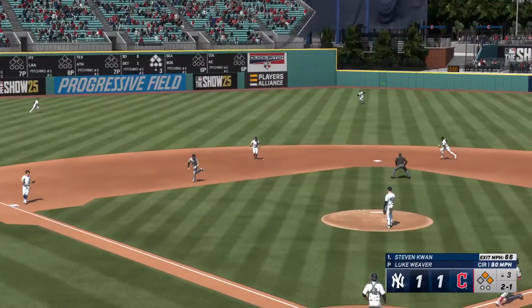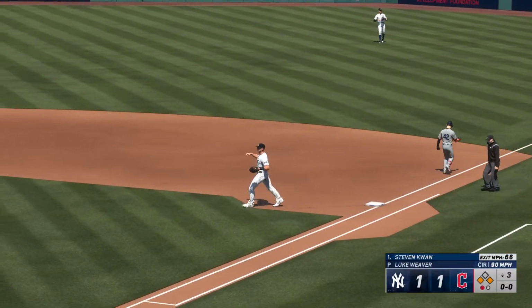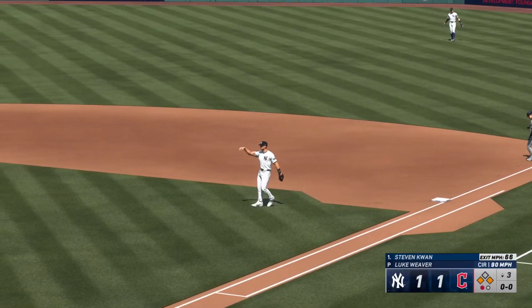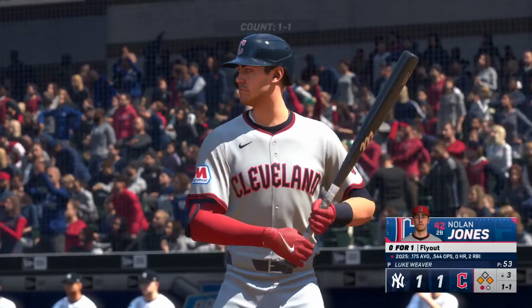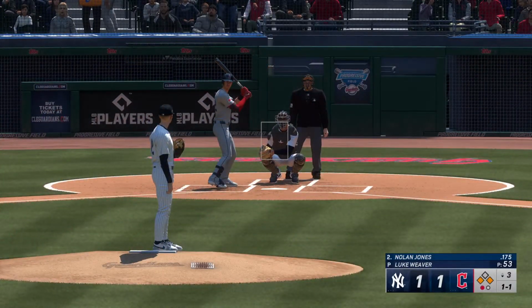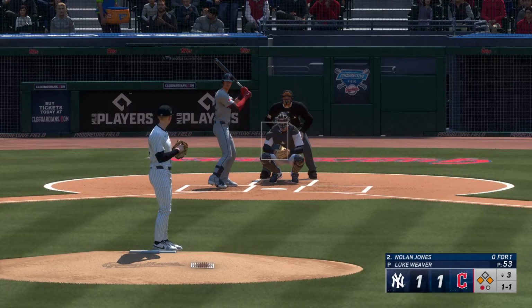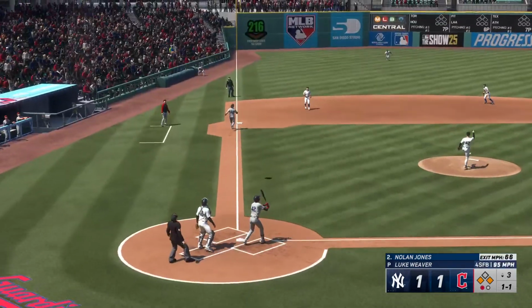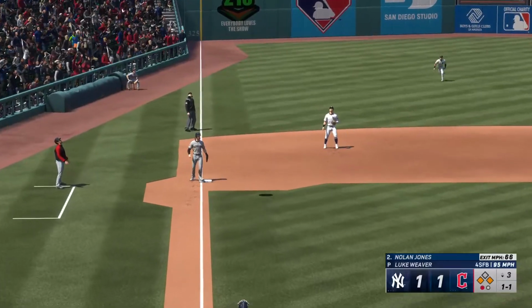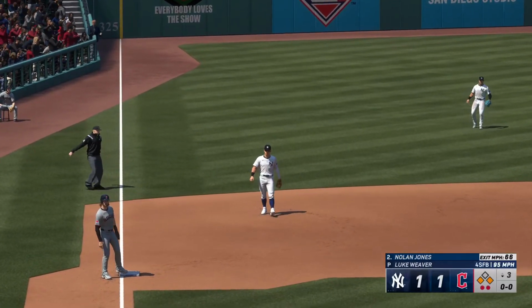On the ground left side, 6. The flip, there's 1. Out. To first, not in time. Great effort there. Now the number 2 hitter, Nolan Jones. This one in the air. Cabrera drops into the glove. 2 away.